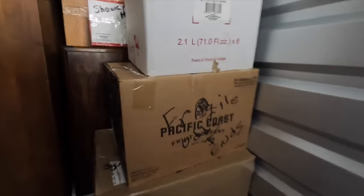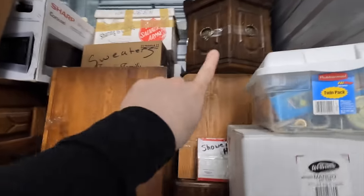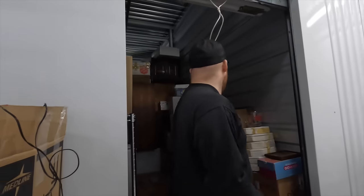Okay, fragile odds and ends. That's what I want to look at right now. I didn't see this in the photos, but we got a bunch of furniture in here. A bunch of furniture. Okay, you ready? I'm ready.